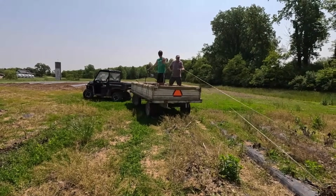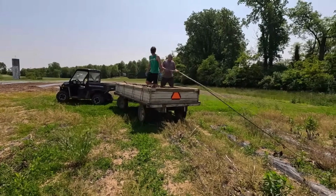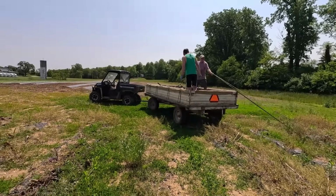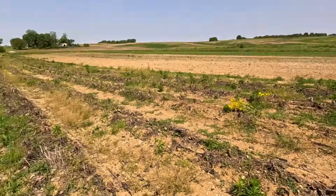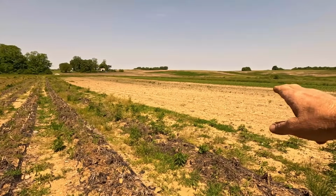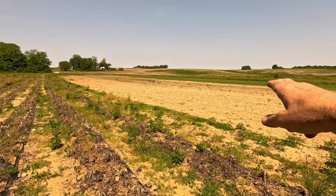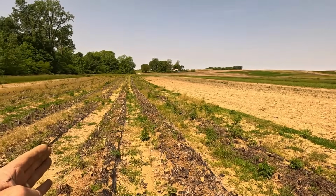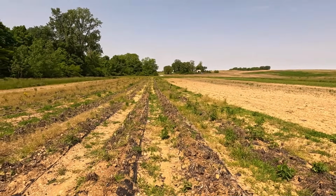Just about got the last of it pulled in the wagon. This is definitely a first for me. I have never pulled up drip tape in the spring in my entire life. But now this is all ready to disc in. So we'll probably get about 15 or 20 rows right there, just on the other side of the sweet corn. And I'm guessing we're gonna come all the way over to about here to fit everything in.